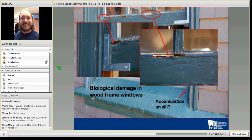So anywhere you have rotten wood on a home is going to be somewhere that embers would be more likely to ignite. It may be a window sill like what we have in this picture here, or a rotten deck, and it could be a good reason to look to replace your deck. So if you have a deck that's really old and rotten, definitely choose a decking material that would be more like a composite decking, a Trex type decking. Those plastic deckings are going to hold up better than wood.